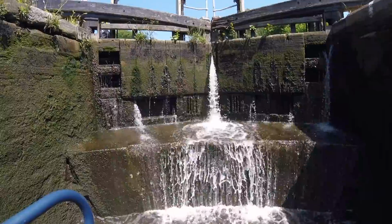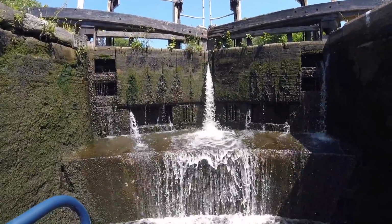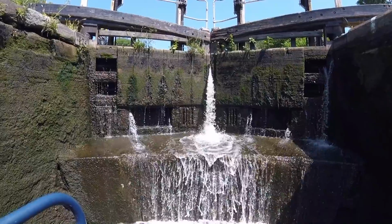This is lock 79. It's called Common Moor Lock. It's the lock at Croxley Green. We've moored here a couple of times. In fact, we spent Christmas here last year. Our son lives just around the corner, so it's an ideal location. Now you can see why they say stay clear of the sill. That is a very big sill, and if you get your back end of your boat caught on that, you're soon going to know about it. It will sink your boat.